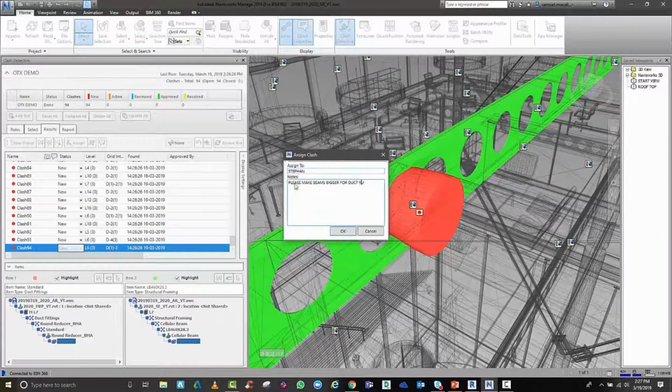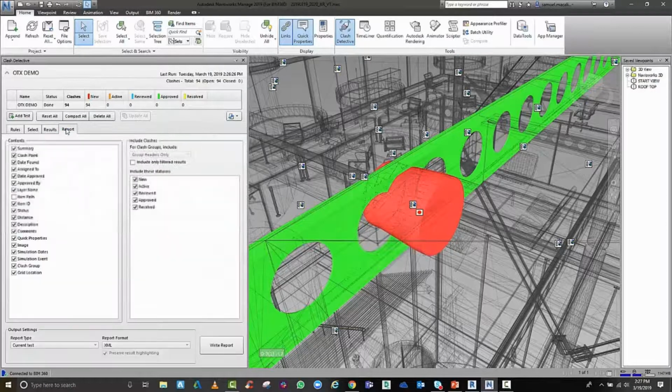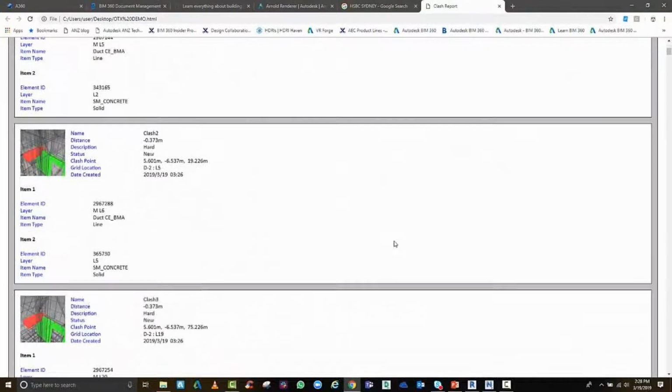So I'll assign it to Stefan and say, please make your beams bigger for our duct runs. And I can then go and export this report out and send it to him. And he'll have all these items assigned to him that he needs to go and work on. There's even tools like Switchback where he can go back into his model and connect to Navisworks.